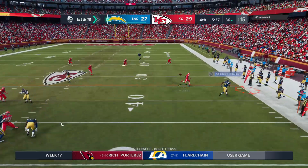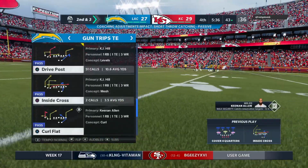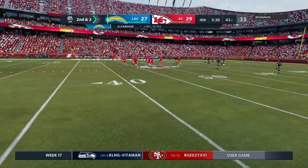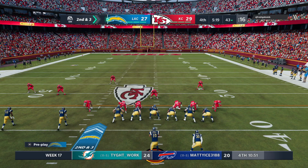Out to his left. Quick hitter here. It's complete. And he'll be out of bounds after getting this one across the 40. 7 yards, the pickup on the pitch and catch. Tell you what, he's been able to put the ball in some tight spots all game long. That throw, no different. Yeah, a lot of people would call it a gutsy type of a throw.